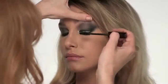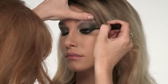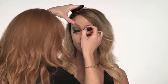I'm now going to finish off the eye with my full fat lashes. It's a genius mascara, this, because it literally does five things in one. It lifts, curls, separates, adds volume, length and drama, all in one mascara. I swear by it.